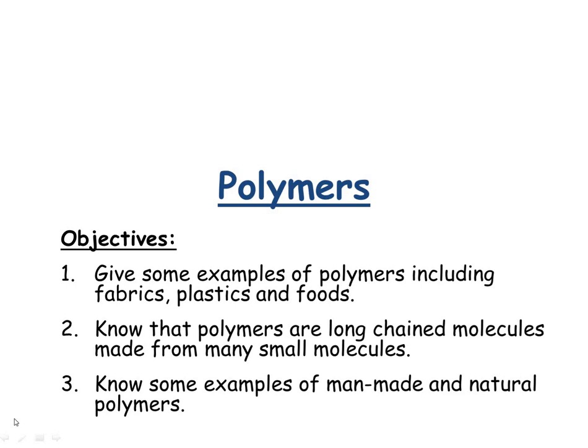So this lesson is about polymers. The objectives are: give some examples of polymers, including fabrics, plastics and foods; know that polymers are long chain molecules made from small molecules; and know some examples of man-made and natural polymers.